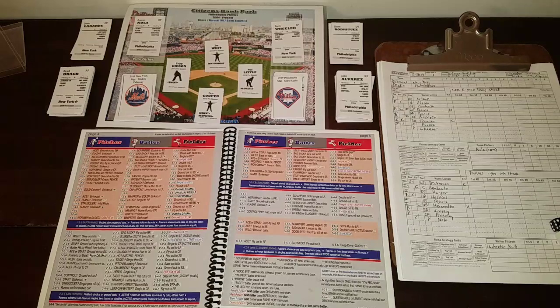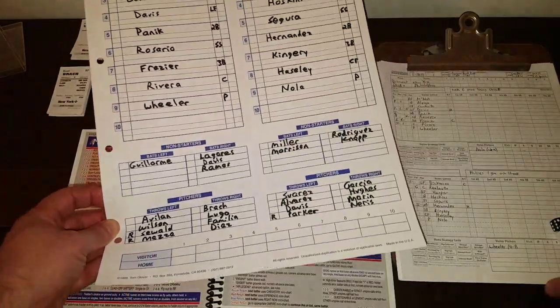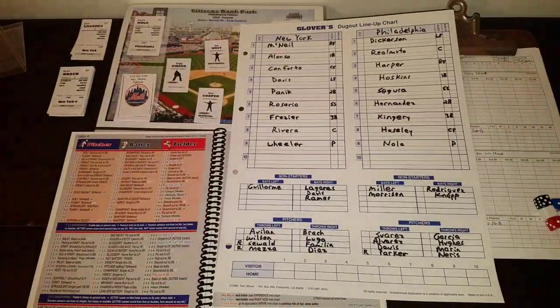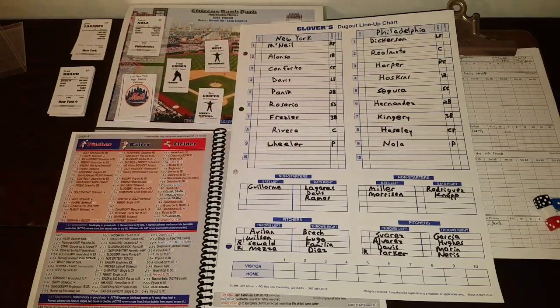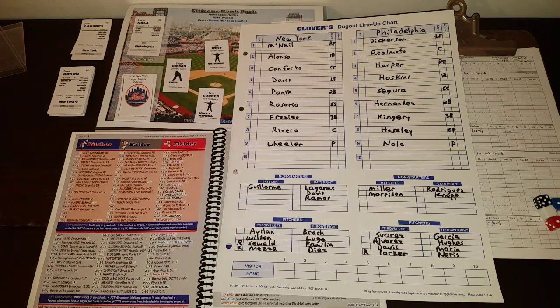So what I did is I also went out and I bought these a long time ago, never really used them, so now I figured it's a good time to use them. The Glover dugout lineup chart, and basically what that's good for is it tells you the starting lineup for each team, but then it also tells you who I've got available on the bench and in the bullpen. These are the actual active rosters as of right this second. These are the active guys.